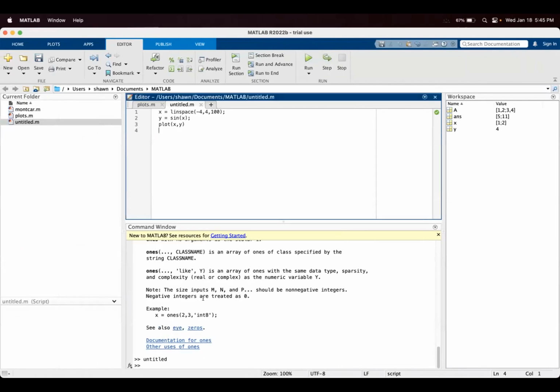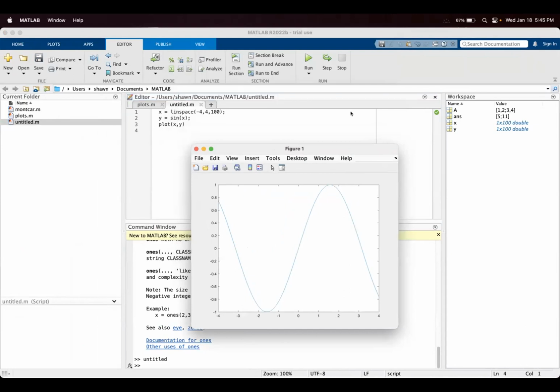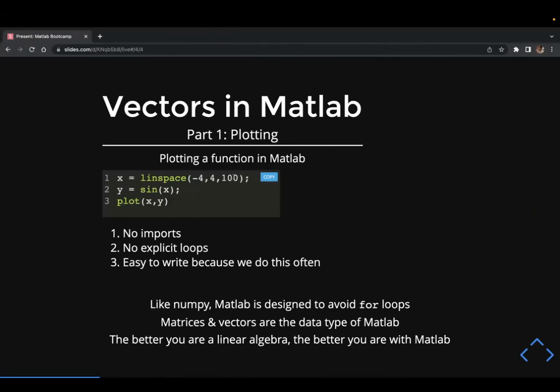Yeah, so you can copy and paste these things in. Now when I hit run, I see a nice little plot of sine from -4 to 4. Looks very cute. So this operation of applying sine to a whole vector is incredibly concise. It's just sine of x, where x is not a number, it's a whole vector. And I note here, typically, the better you are at linear algebra, the better you will be with MATLAB.